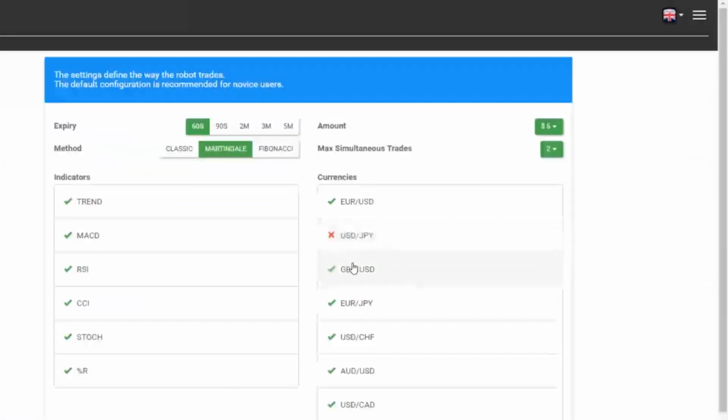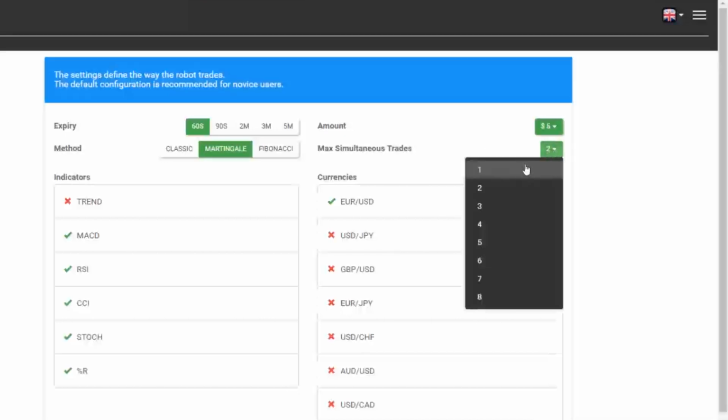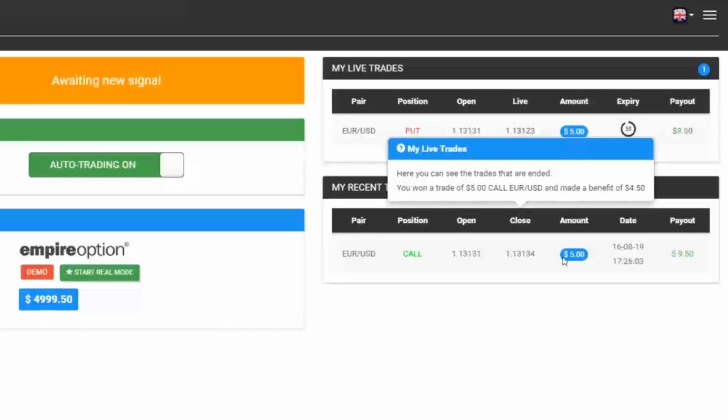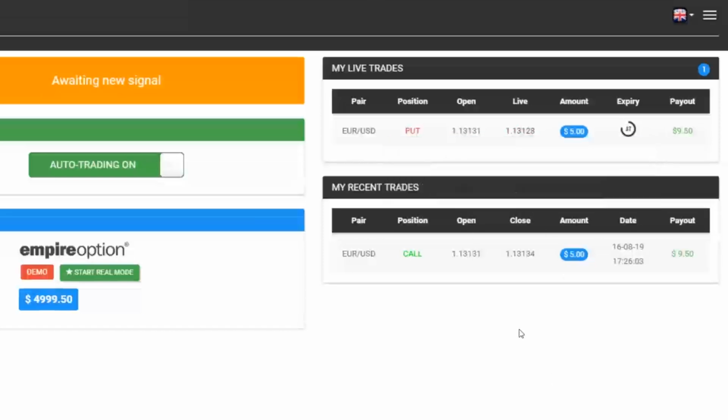Alright, here you see we're in the demo account. We're basing our settings on the recommendations by the binary option robot. So we're deselecting trend, we're only trading euros and dollars. I'm only doing one trade at a time. And here you see in high speed we're making our first trade, and the first trade is straightforward and it looks like it is going to be a win. So starting off good. Let's see what happens on this next trade.